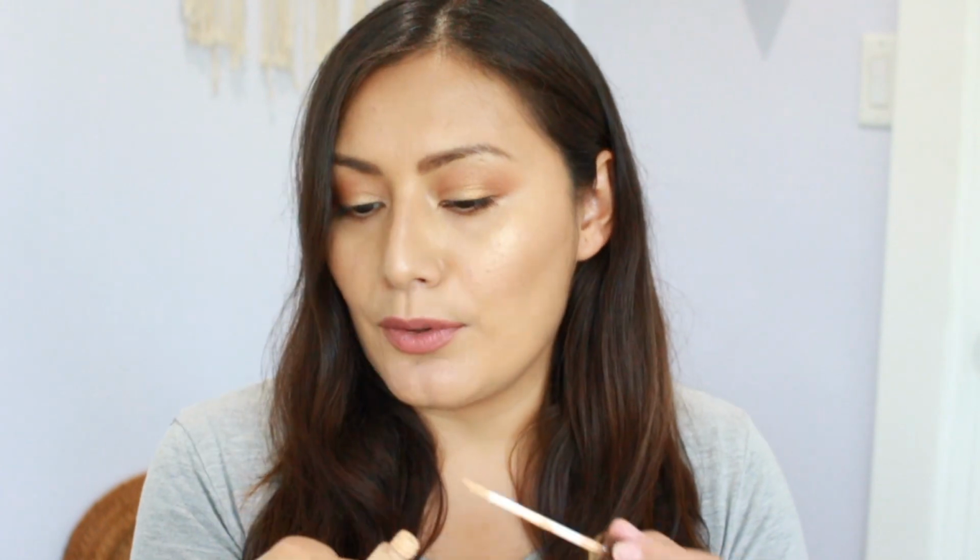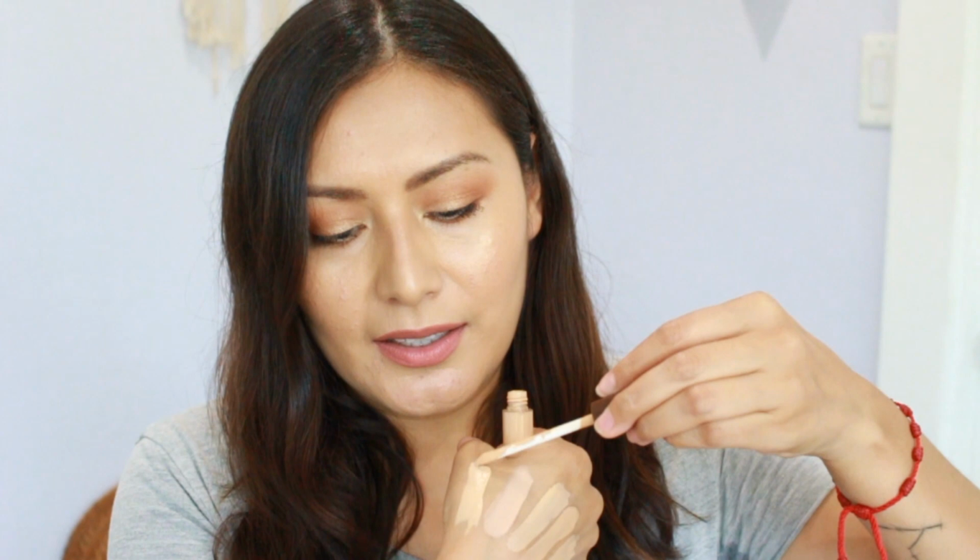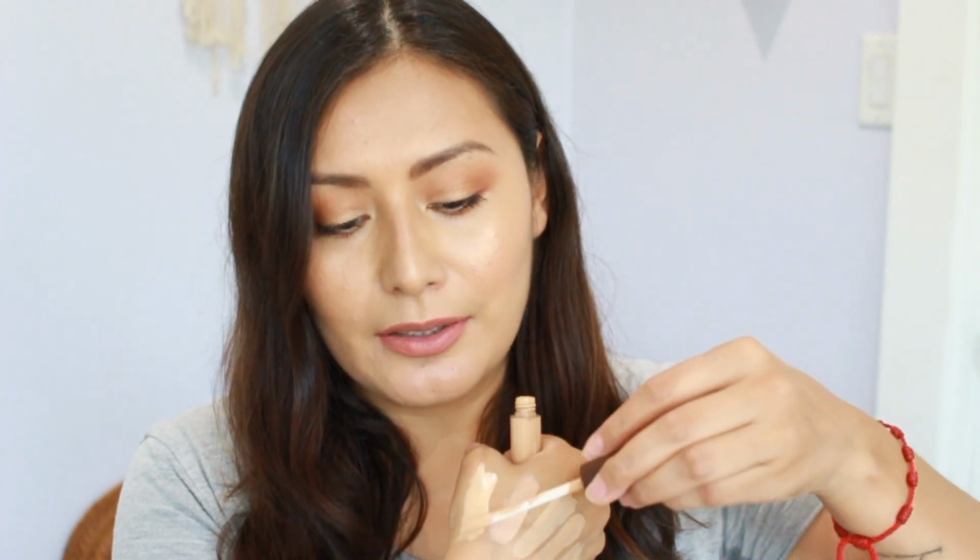The Hon Cosmetics concealer, I have it in the color medium. Let me give you guys a swatch first. This concealer is way too runny, super liquidy, but the color is perfect. It has a really nice undertone. It really is a great shade for my skin tone and my undertone. I just don't like that this is super liquidy, even though it blends really nicely, it spreads really nicely, it has great coverage, the ingredients are amazing.